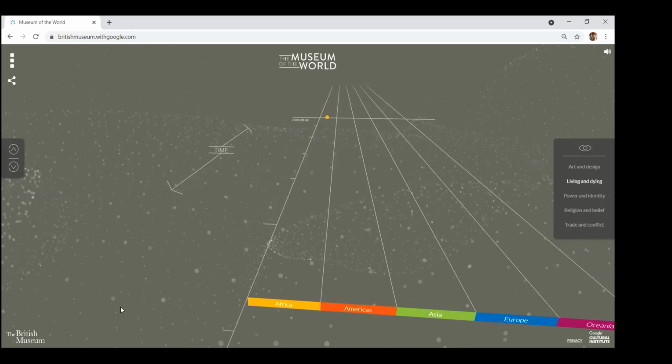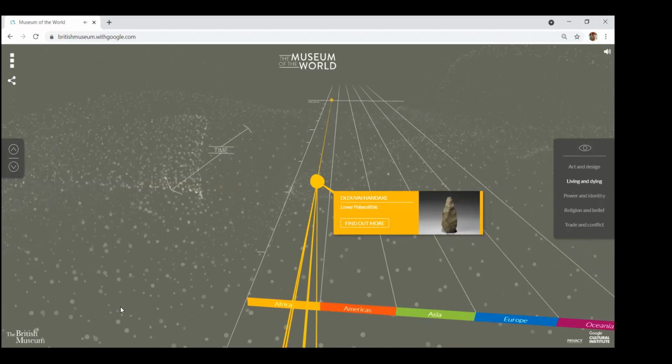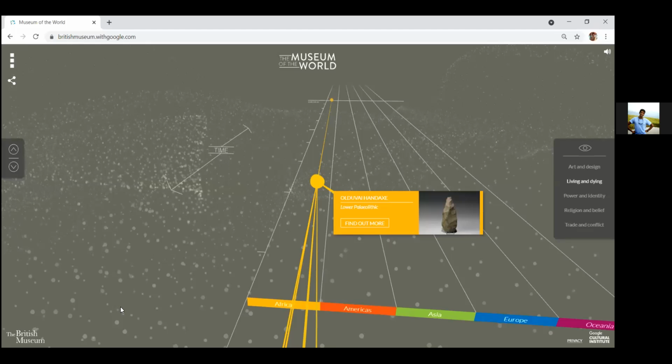So this one again, another tool, is Paleolithic age.